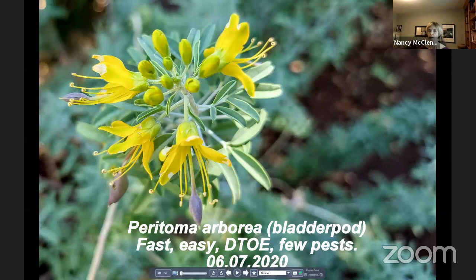There is an up-close look at the flower. It's fast, it's easy, it's drought-tolerant once established, and it has few pests.